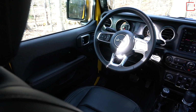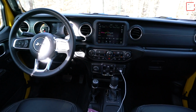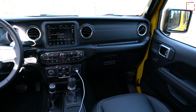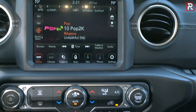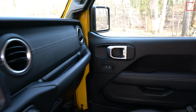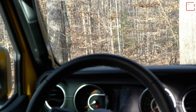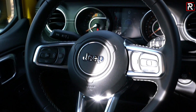It also includes the upgraded sound system, which sounds pretty good as well, along with things like Apple CarPlay and Android Auto. So in terms of tech, this is where Jeep has really stepped up the game for the all-new JL Wrangler. My tester is annoyingly missing a cold weather group, and in the middle of winter, I would have really appreciated a heated steering wheel, heated seats and heated back seats. For $1,000 extra, you may as well add that.